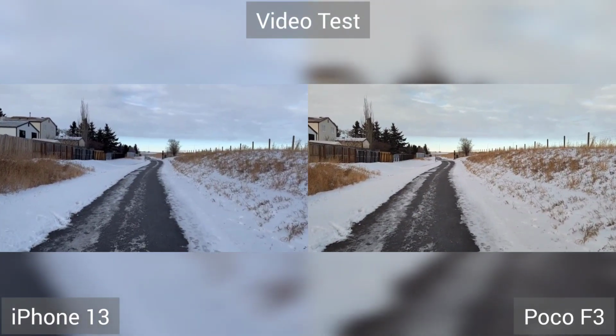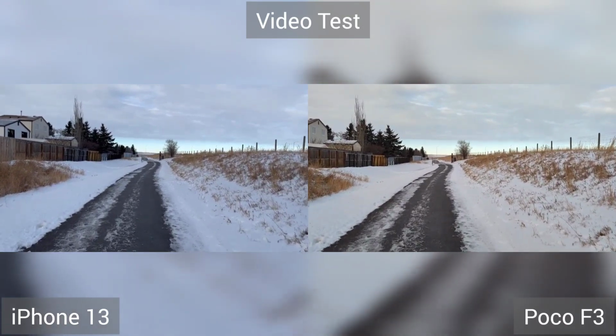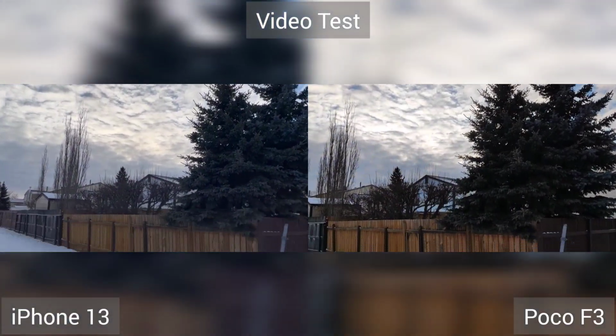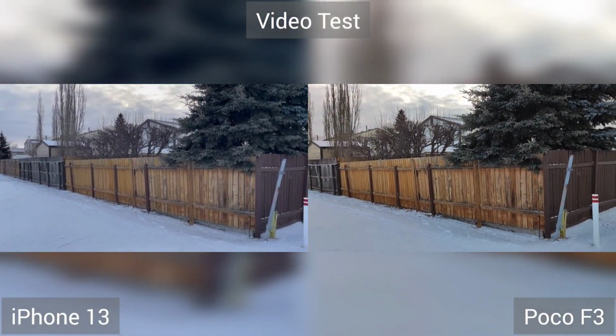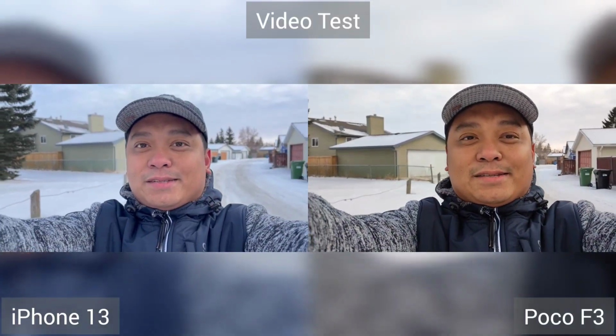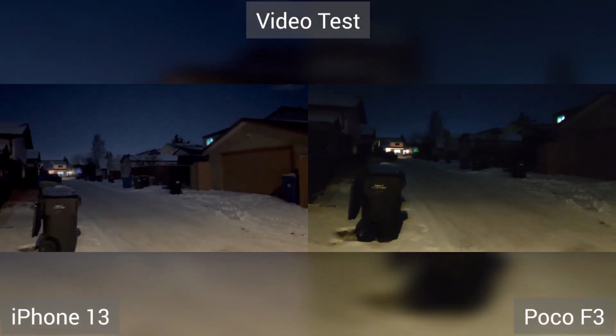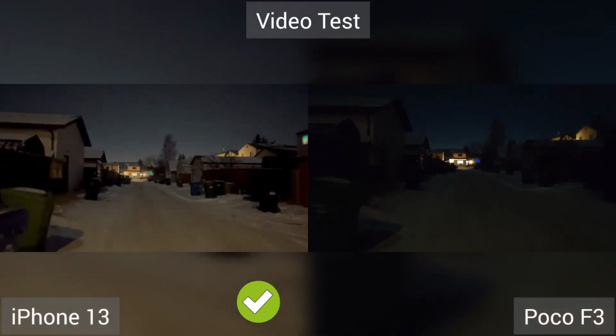So on video test, both main cameras have great video stabilization, autofocus, and exposure. Again, warmer on Poco F3. Feels like there's a sepia filter. Shaky video on Poco F3's selfie recording, and a little subject separation on the rear camera recording of iPhone 13. In low light condition, iPhone 13 exposes the subject better on selfie recording. Poco F3 manages the flaring better on the main sensor, but iPhone 13 is sharper, has better dynamic range and exposure. iPhone 13 mini is the winner here.